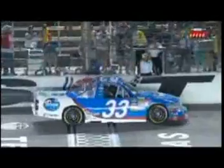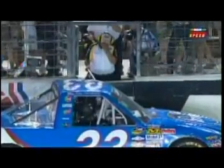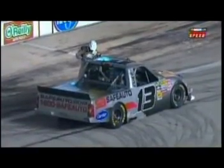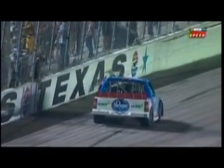Johanna Long is able to climb out of that truck. She will go to the ambulance in the infield care center. Ron Hornaday grabs the checkered flag. It's the 3rd time he's won at Texas Motor Speedway, closing in on Brendan Gaughan and Todd Bodine. I know how heartbroken Johnny Sauter has to be right now, but this is the 2nd time we've seen that happen this year. We saw it happen to David Reagan in the Daytona 500. And the rules are spelled out each week. They remind them you cannot move out of your lane until you get to the start-finish line on a restart.